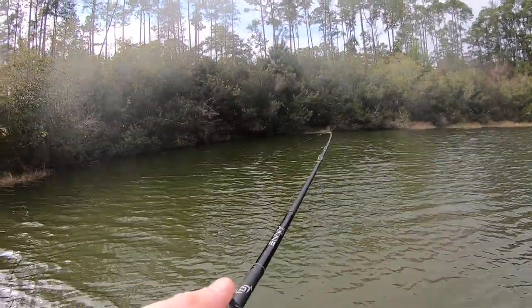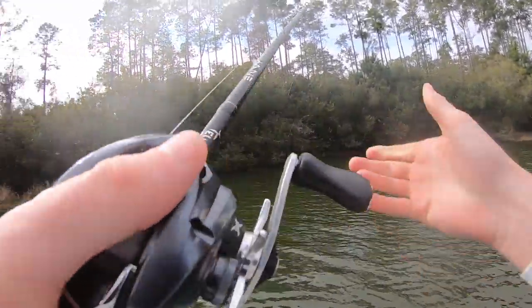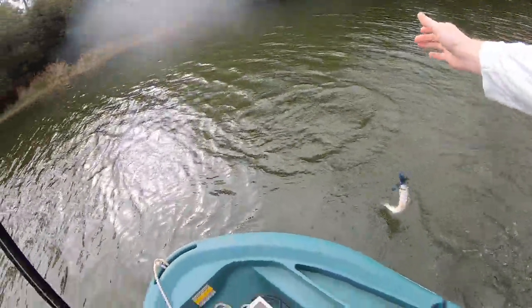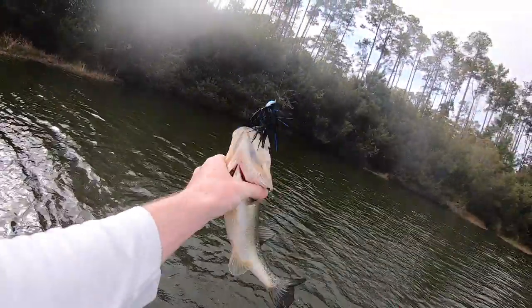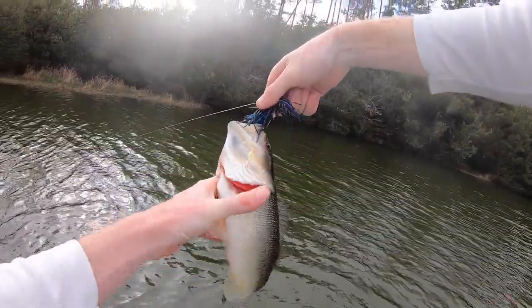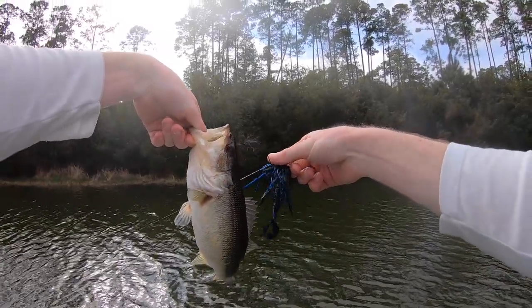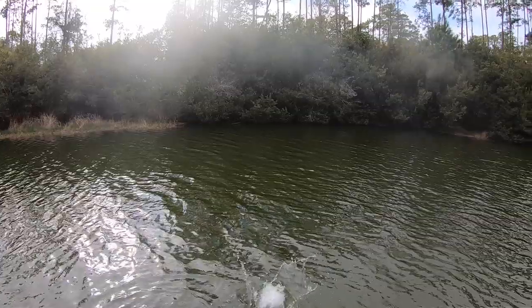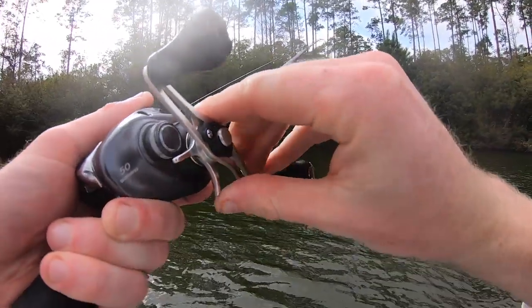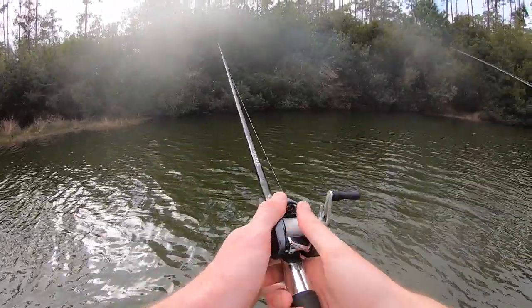Get him. Oh, no. He's still on. What? He's still on. It's a small one. Oh, my drag, so I got to reset my drag. I forgot to do that when I came out here. But he came back and got it. That's so cool. First fish of the day on the black and blue jig. Just a little guy. Later, buddy. I'm glad that drag slip happened on a small one. All right, the drag is now in check. We're good to go.